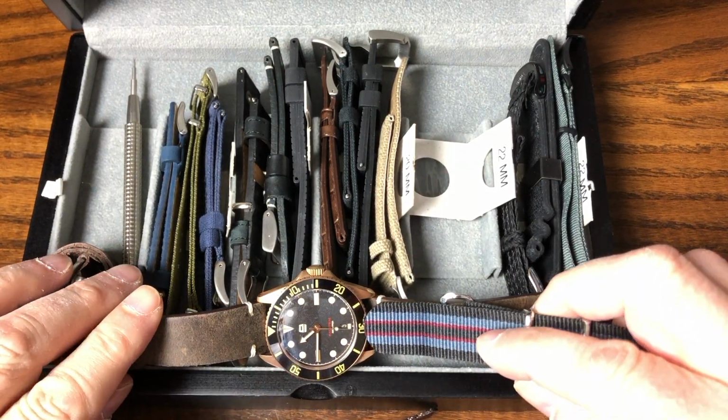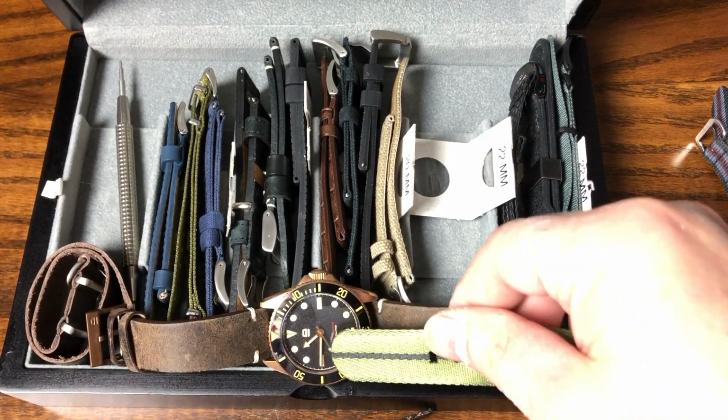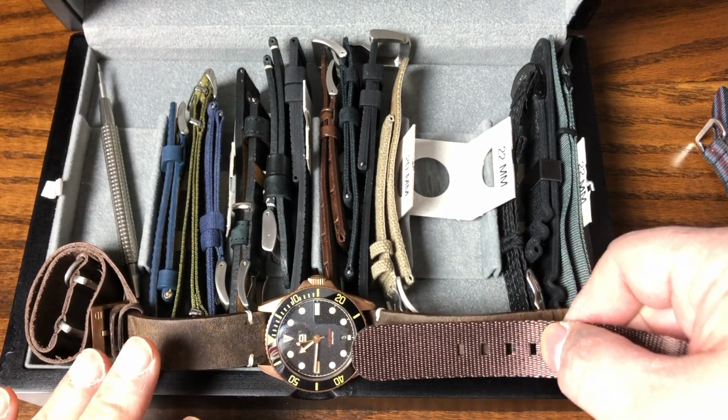I'm not sure this blue and black one really fits. This green and brown one isn't bad, so it's a possibility. Now I think this brown one really looks nice. That may be the one.